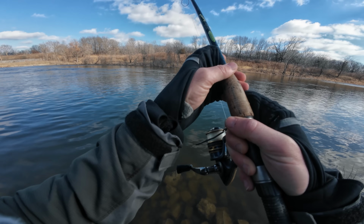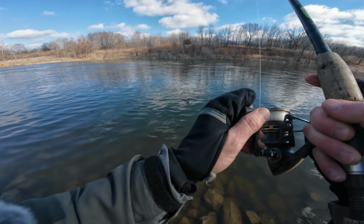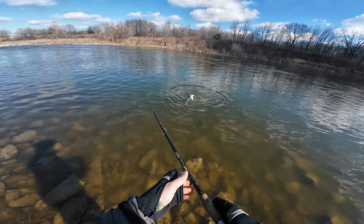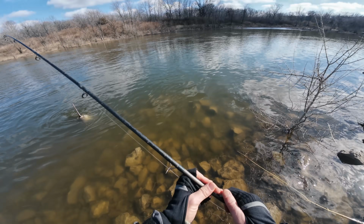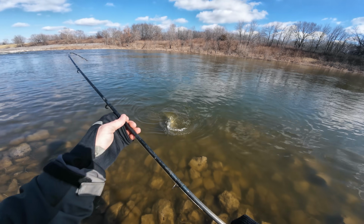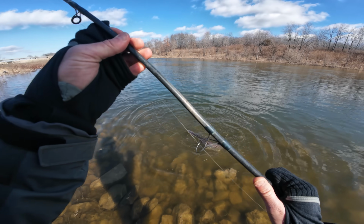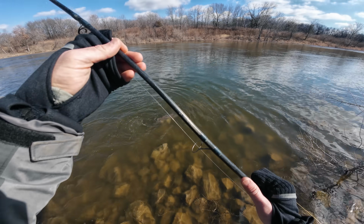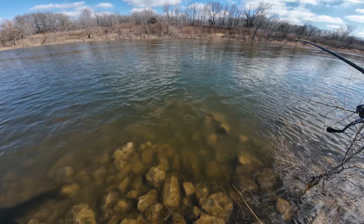Man, this guy is heavy. No way. It's a monster. Holy smokes, it's a monster. He's not gonna fit in the net. Giant fish, giant fish! Oh, please stay on. I don't think he's done yet. Easy, buddy.